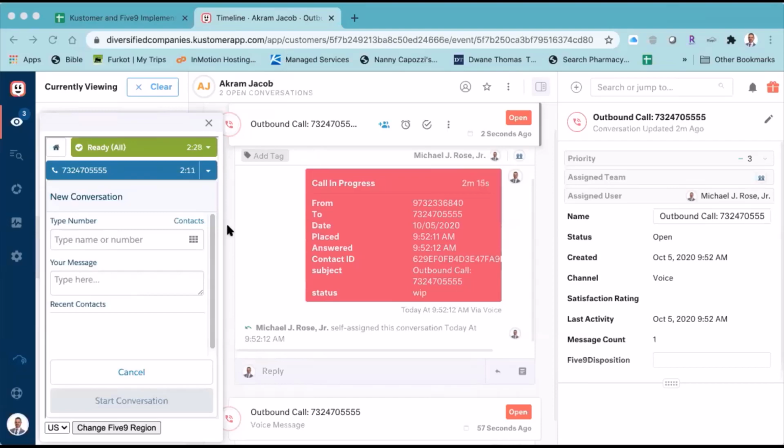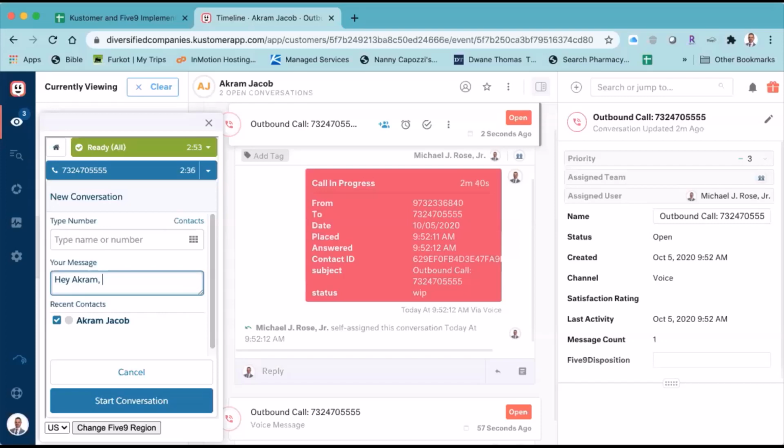So you'll see these are all the people that I can IM, instant message. I can click on Nicole Moore, but I don't see her there. I don't know why. She's definitely a supervisor within the system. But let me just choose Akram because we're dealing with Akram. So Akram pops up, and now I can start a message. Hey, Akram, help. I don't know what to do.